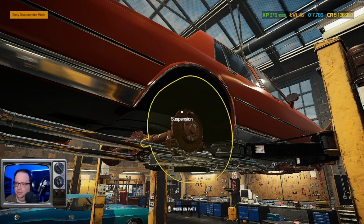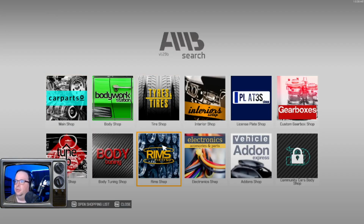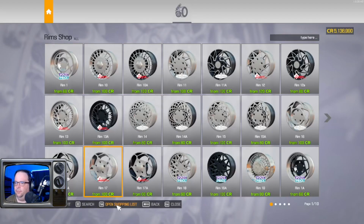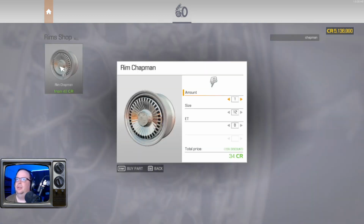Okay. We need to go shopping. Go over to the rims shop first. Let's see. Well, that's got to be based off an older design. Mine had spokes on it. Like honest to God spokes.